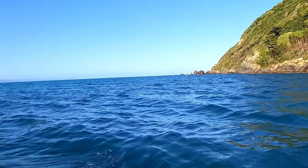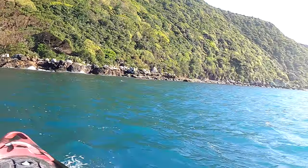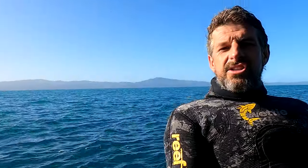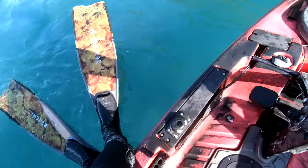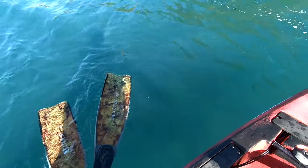Made the hour's pedal over, and we're in this totally random spot. This is just going to be a bit of a warm-up dive, and yeah, probably looking for crayfish and paua and a couple of kina, and maybe a few butterfish too if I see any. So let's get in. All right, let's do it.